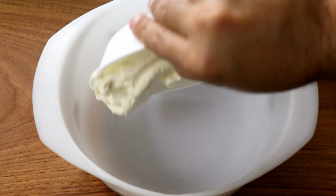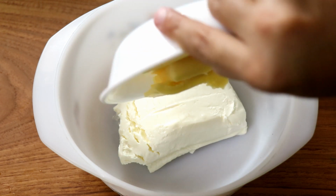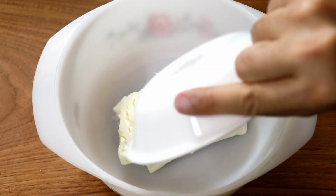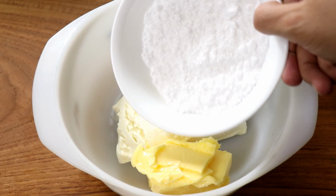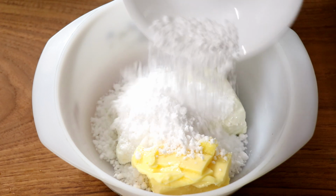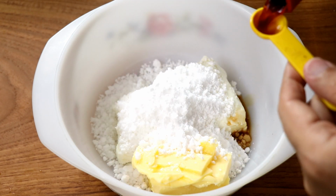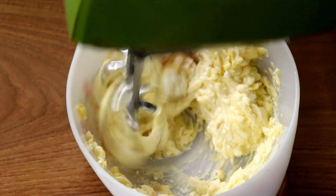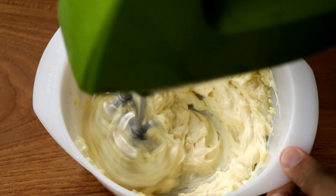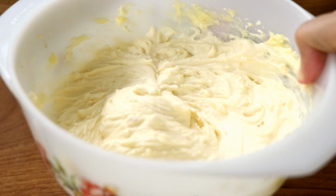So for the cream cheese frosting, we need about 200 grams of cream cheese at room temperature. To that, I'm going to add 100 grams of butter, again at room temperature, 50 grams of confectioner's erythritol, that's the same as powdered erythritol, and about a teaspoon of vanilla extract. And then of course you're going to give it all a good mix, ladies and gentlemen. And well, that's it. Your cream cheese frosting is ready.